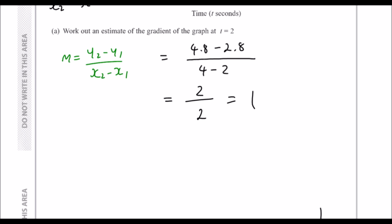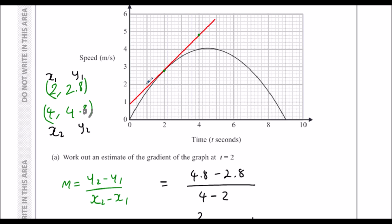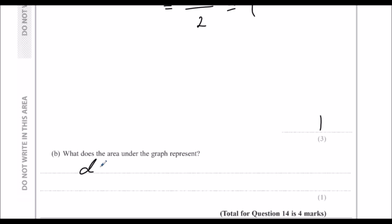What does the area under the graph represent? For part B, for a speed time graph, the area under the graph is the distance travelled. So the gradient is the acceleration, the area underneath is the distance. So we can just write distance for the mark.